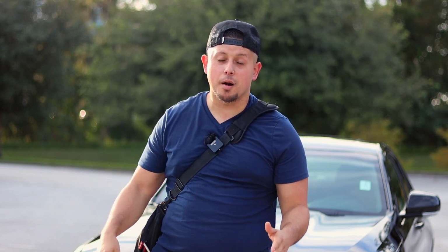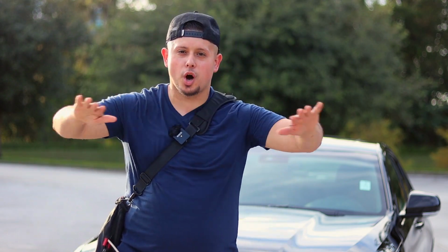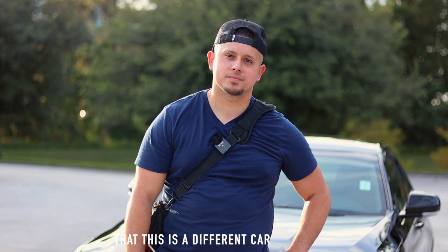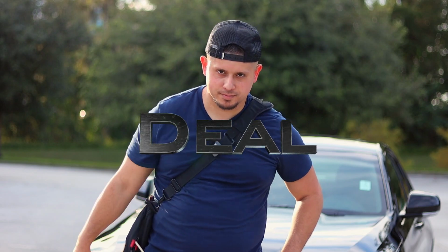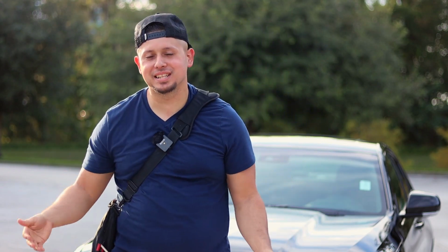Now Reggie, on the other hand, he thought this was the same exact car, but it is not. And the reason why is because we're talking two totally different engines. How about this? You know what? I'm cutting in. If you can prove to me that this is a different car, by the end of this thing, I have to accept a moderate challenge. Deal. I mean, you're shaving your head. Either way, let's get into it, guys.